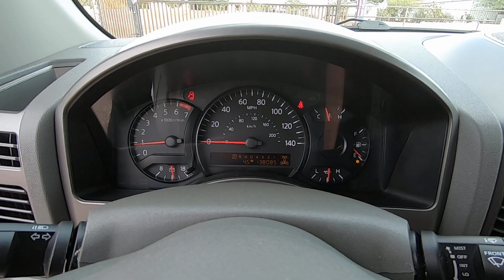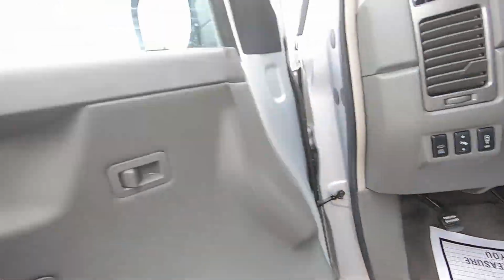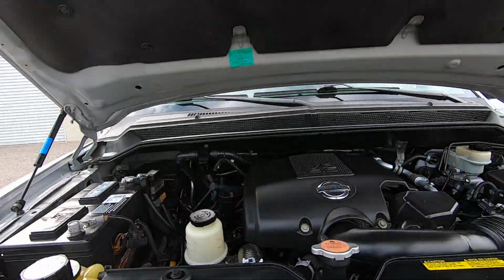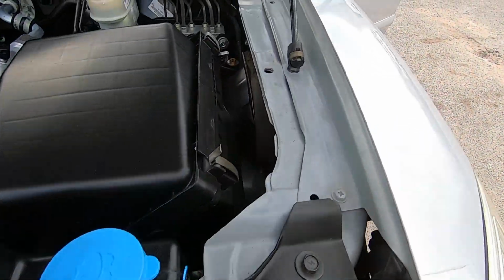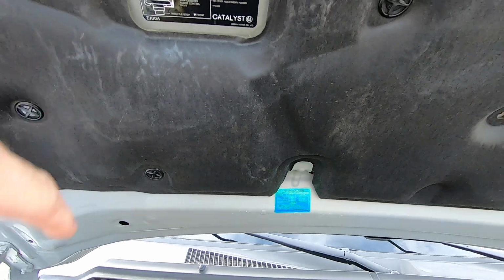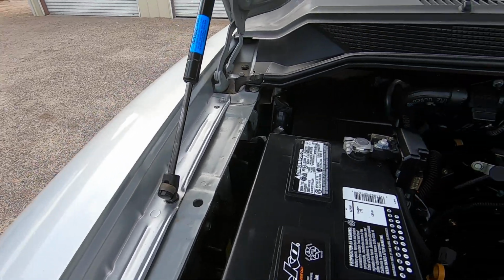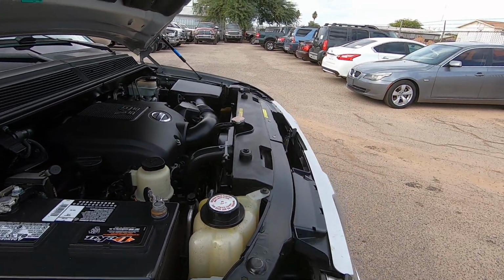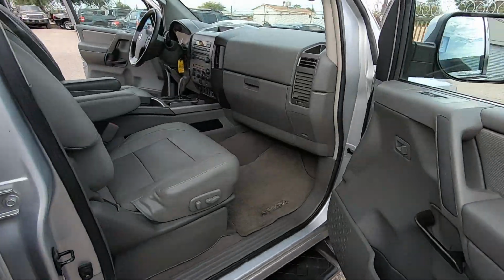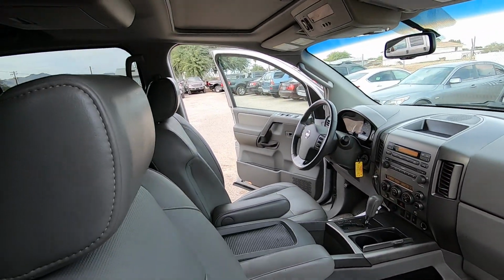138,085 miles. All right. Into the hood. Boom. All right. Some stickers where they belong on the hood. Very nice. All right. Windows, door locks. There we go there.